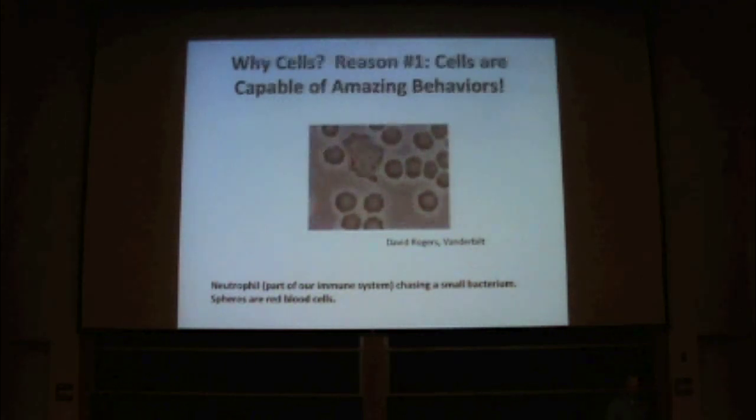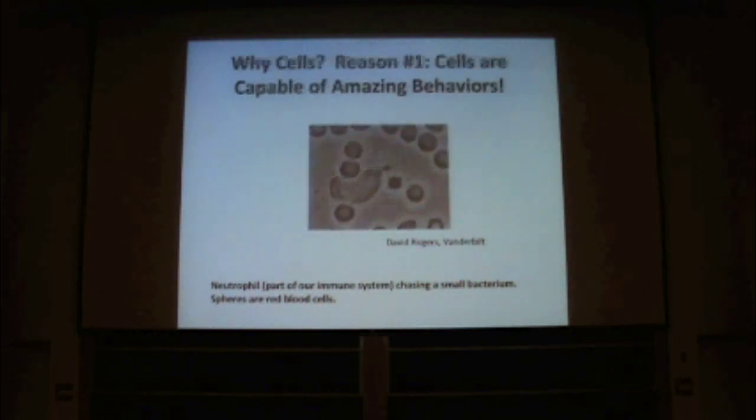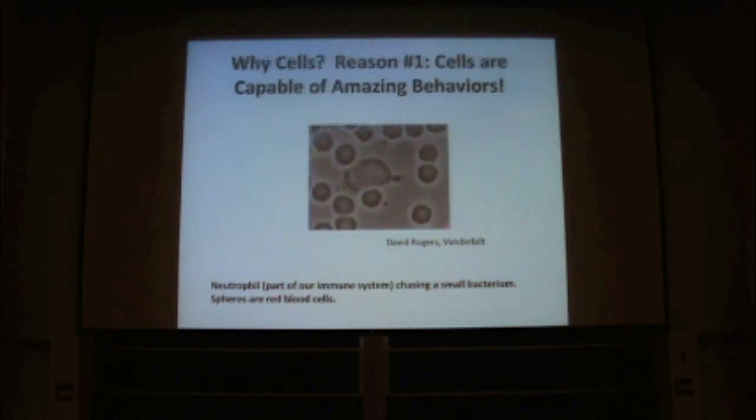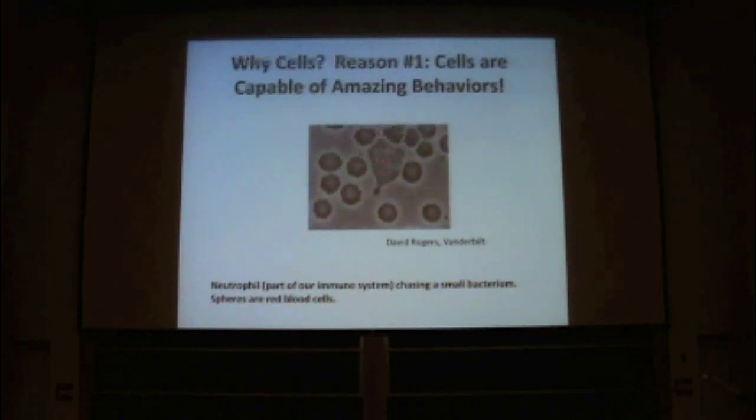Let's see if I can say that again. I'm amazed every time I see this video. So these round spherical objects are red blood cells. So you can see that the neutrophil doesn't care about the red blood cells. It's not sensing those, or at least it's not responding to those. Its motility or movement is specific only to that bacterium.